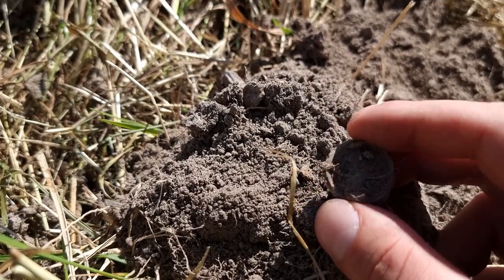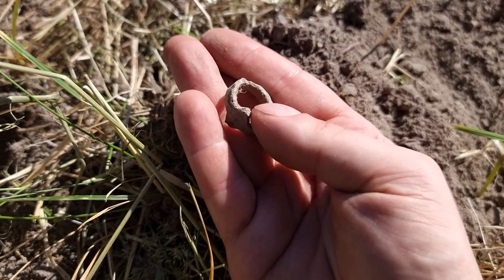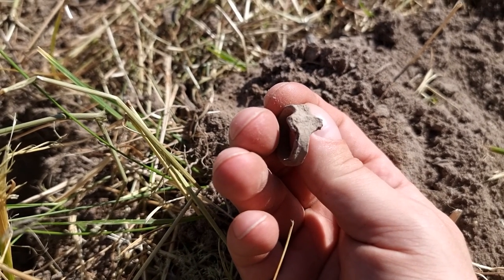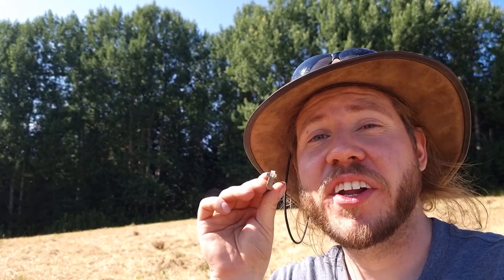Round. Yes, it looks like a ring. There's dirt in the middle. That could be really old. And yeah, that's a ring for sure. That's a ring for sure, my friends. You see, there's been something attached there on the front end. Let's give this little guy a shower with the squirt bottle to bring out all the detail.